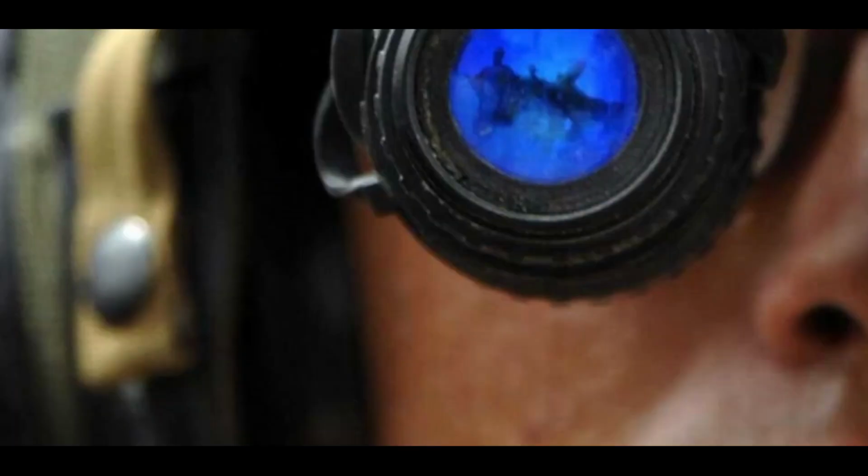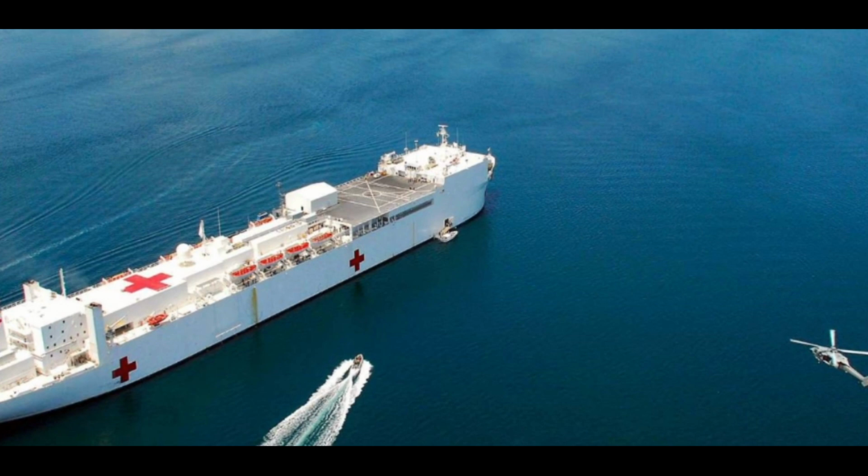A Navy sailor working in an Expeditionary Command tests his night vision goggles before setting off on another night patrol through Iraq's waterways in 2007. A Navy Seahawk helicopter returns to USNS Mercy hospital ship after completing a humanitarian mission in the Pacific in 2008. Check out the hospital ship.